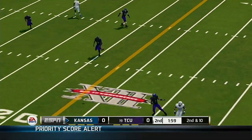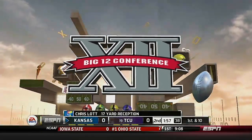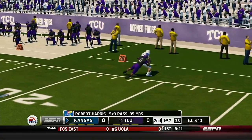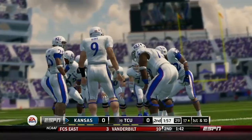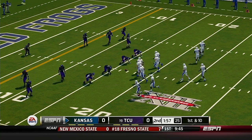He's under some heat. Hauls it in as he's pushed out of bounds. I'll tell you something. I'm loving this quarterback's confidence more and more as this game goes on. He's really throwing the ball with some purpose. We're at play number 9 of this current drive.